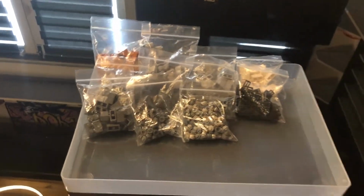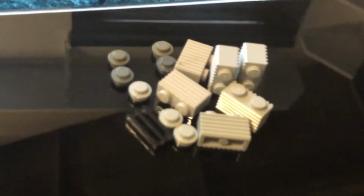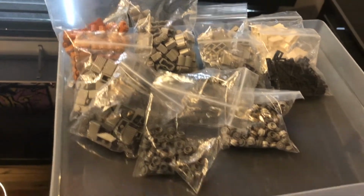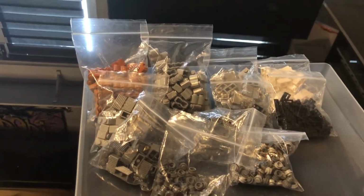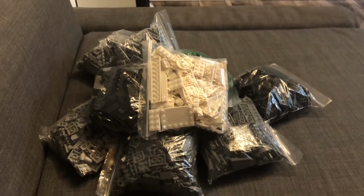This was £6 for all these small bags here. And here are the only pieces that we had to discard. So I don't think we did too bad for all this for £6 here. But let's now get into what we bought for the £10 lot, these 10 bags here.